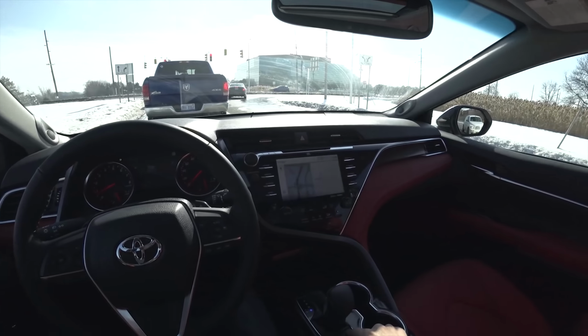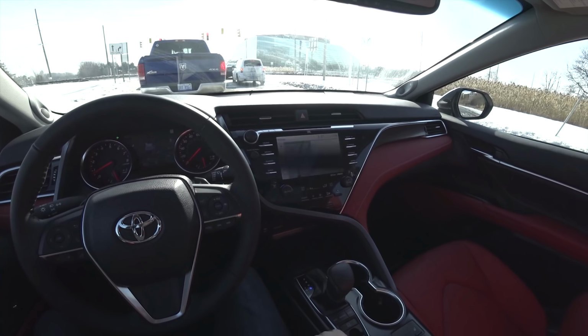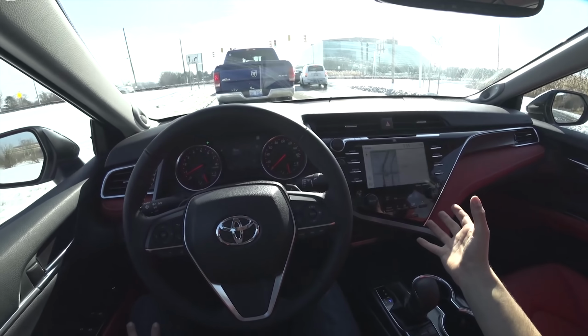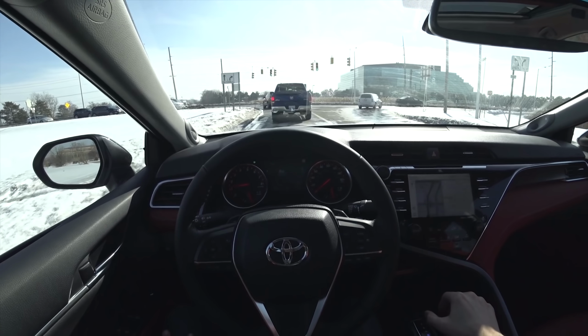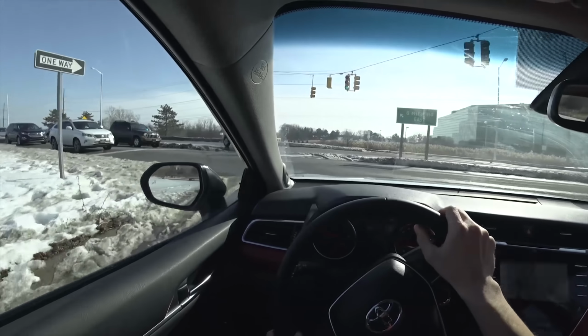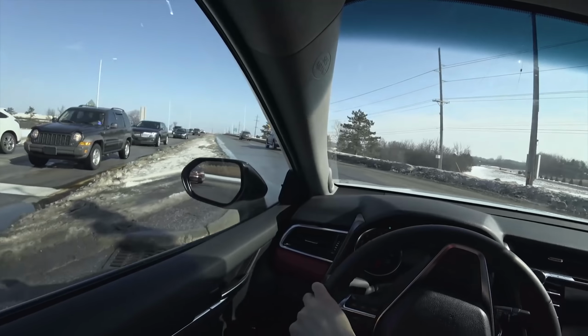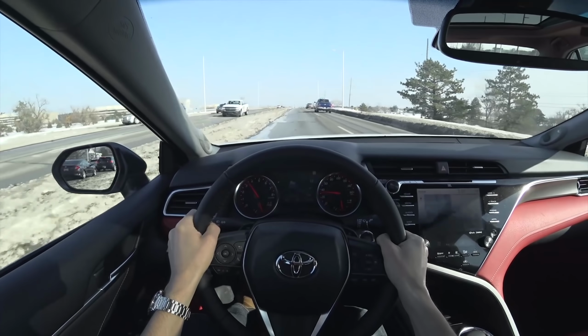Putting the car into eco mode gives you an eco word on the climate control there, which I assume makes things just a little bit more economical. Driving dynamics aren't really that much different from normal mode, though the car does feel just a little bit smoother and less willing to accelerate quickly. I'm sure there's some throttle mapping that's been changed.